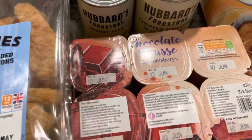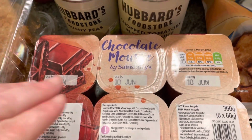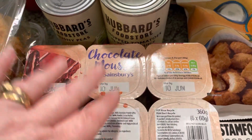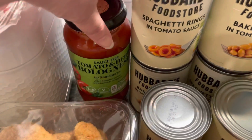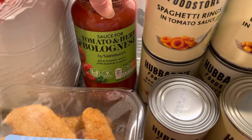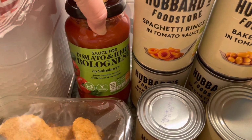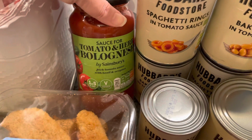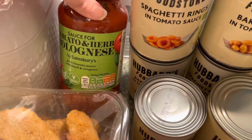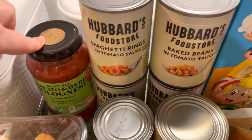And also then, last thing for the fridge, I think, is these chocolate mousses. They're just Sainsbury's make, and they were 85p for those. Then I did order 2 jars of bolognese sauce, but they sent me a tomato, I can't think what it's called now, but they sent me a different one anyway, so I did hand that back to the gentleman, but I kept this one, the tomato and herb bolognese, so give that a go. That was 70p for that.